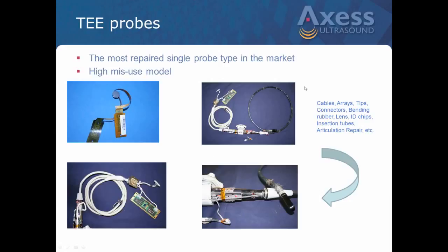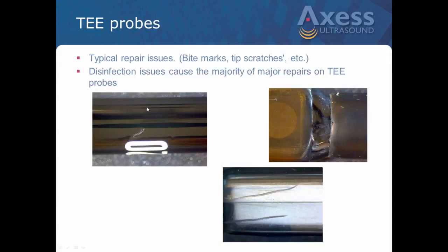Transesophageal probes, touch on those, any of you that work with those. This is easily the single most repaired probe type in the world. High misuse, and I hate to use the word misuse. Any of you that work with them know that sometimes the clinical folks don't disinfect them right. They don't use bite guards, so you get holes in the insertion tube here. Then they throw it in Cidex. So the Cidex infiltrates into the probe and corrodes and causes all kinds of problems.